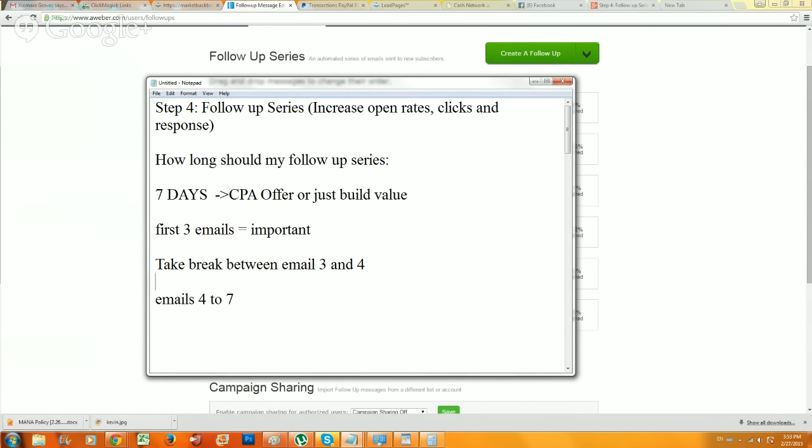All right, so if you're mailing every day, they get an email Monday, an email Tuesday, an email Wednesday. You can give them a day or even a 2-day break and then come back with emails 4 through 7. So you can actually do that. That's perfectly fine. I recommend that as well.